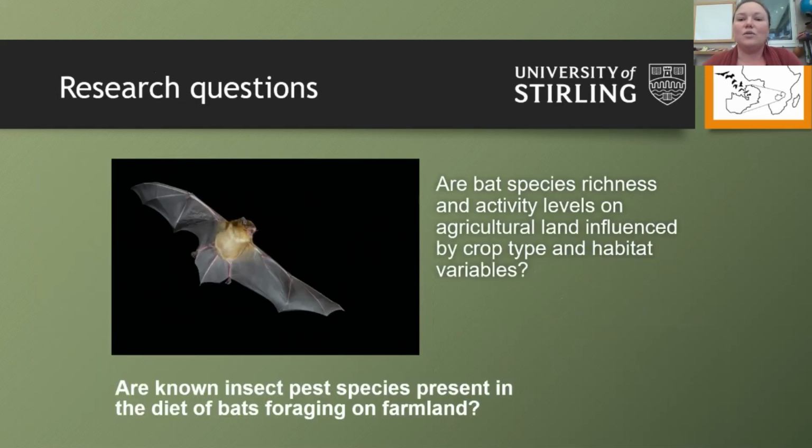So I'll move on to the work that I've been doing on my PhD research through the University of Stirling with Kirsty Park and Elisa Fuentes Montemea. I'm particularly interested in how bat species richness and the activity levels on agricultural land are influenced by the types of crops that are grown in commercial landscapes and the habitat variables on the semi-natural vegetation that's left in many of the areas on the farms. And as I mentioned before, I'm particularly interested in finding out whether there's any crop pest species present in the diets of bats that are on farming landscapes.